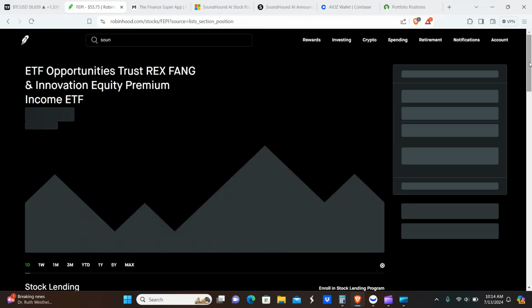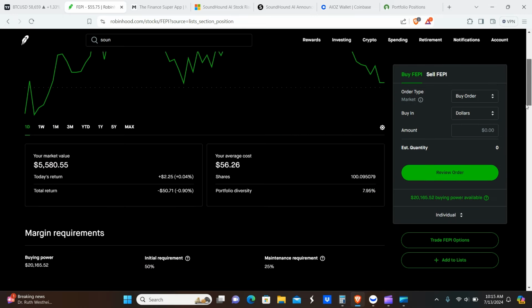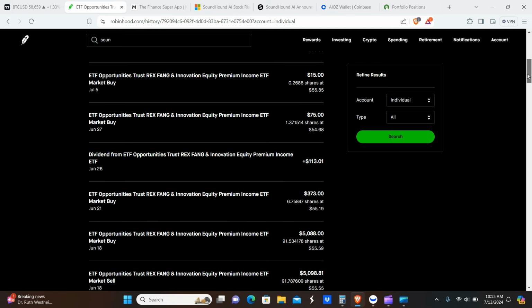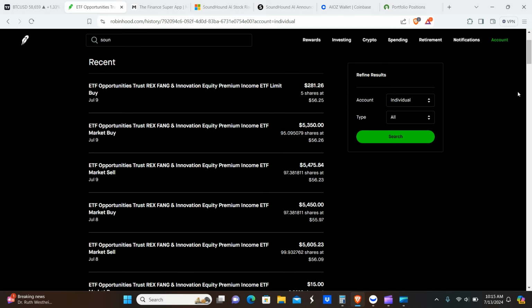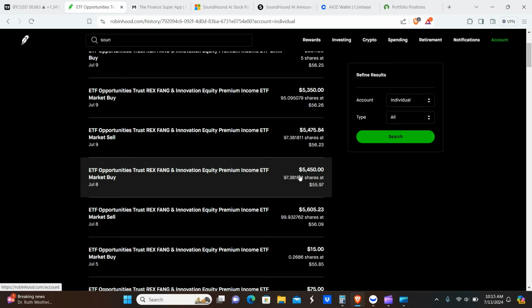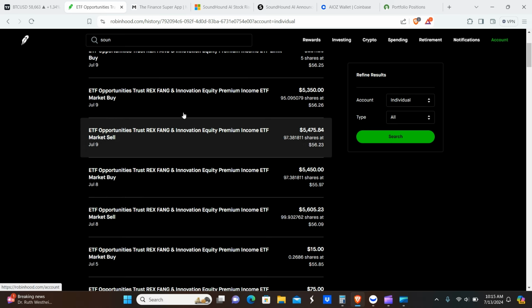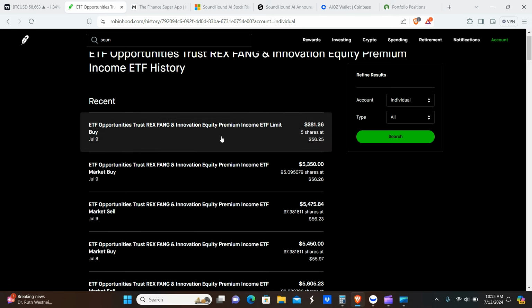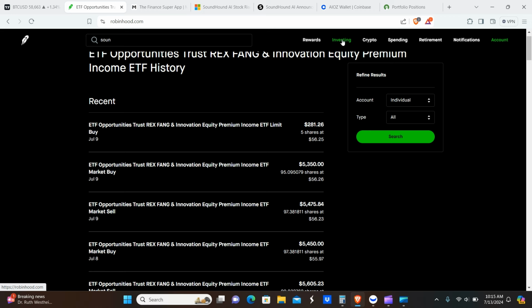So now going over here to FEPI. There's a lot of stuff going on here. All right, so I'm going to scroll up real quick, and you can see that there was a market sell here, basically took some profit, added a reduced position on the same day. Then basically turned around and did the exact same thing the next day. Again, we do this at a profit, not at a loss. And then bought even more on that same day, another 5 shares on July 9th, as you can see there.